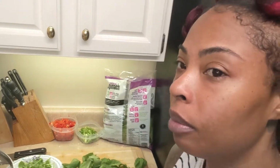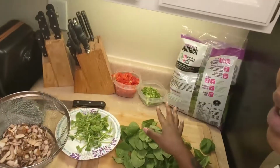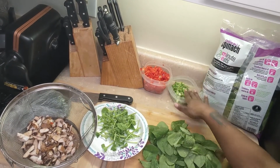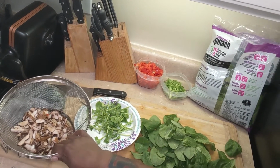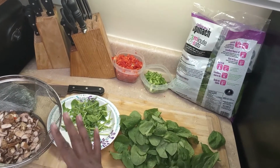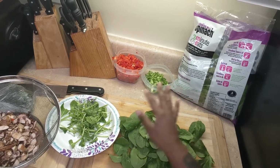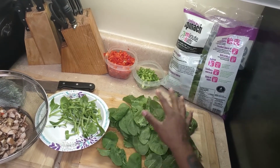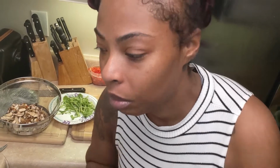Okay, update. So far the first batch of bacon is almost done. About to take that off now. And then I've cleaned and chopped all the vegetables, the red pepper, bell pepper, the mushrooms are chopped, and then I don't know if it's weird or if y'all do this, but I take the stems off of the spinach because I don't like them, and I've almost choked on a few of them. They don't need to be in my life.